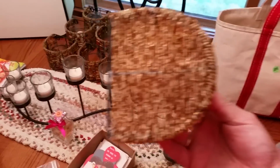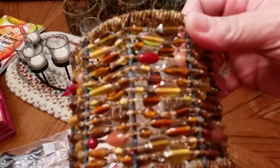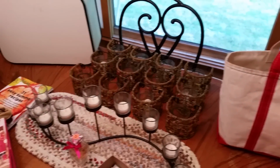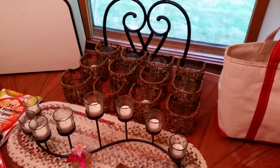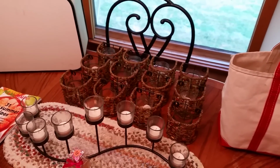So that was nice to know that they are from Pier 1 Imports when I do my research, because there are no stickers or anything on them. But aren't they pretty, the different color beads and the earth tones? So I did a little calculation on my phone, of course, and not in my brain. And at $8, those are like 67 cents a piece. So you can't hardly beat that.